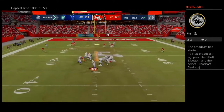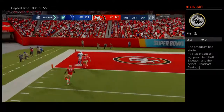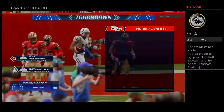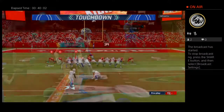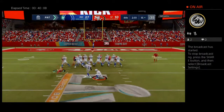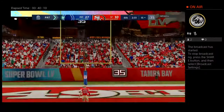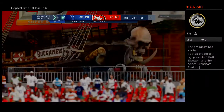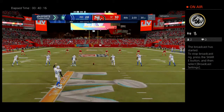A shotgun snap for Watson. And he takes this one in for a Colts touchdown. Deshaun Watson, 4 touchdown passes now in the ball game. And the Colts use the short field to their advantage as they cash in for 6. And he'll bang that one through. Good. Makes the score Colts 28, 49ers 10.